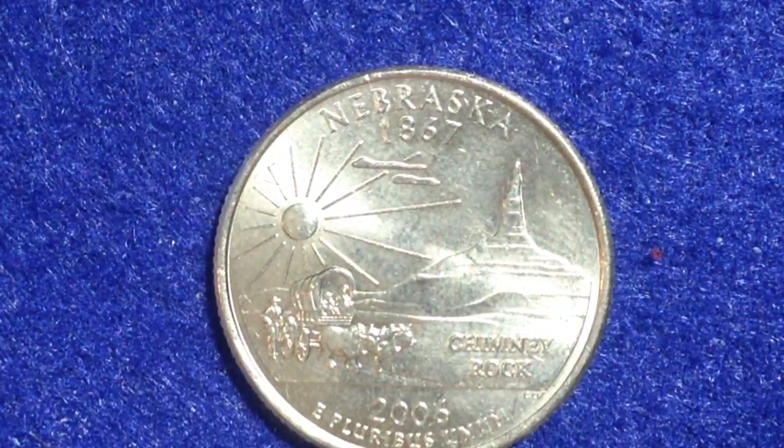Continued information about the quarter. Standard diameter and thickness, and the edge is reeded. It's a copper-nickel combination, just like all the other quarters: 8.33% nickel, 91.67% copper.